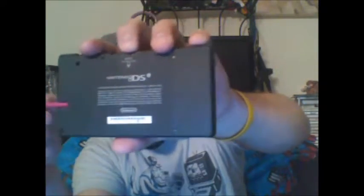Everything in this bundle, with the exception of 1 game, I will probably be keeping. And it's in pristine condition, really. It looks like she hardly played it. And that is a Nintendo DSi. It's in really good condition. The stylus is actually pink. But honestly, I don't have too much of a qualm with that. I will eventually find a black stylus I can replace it with.